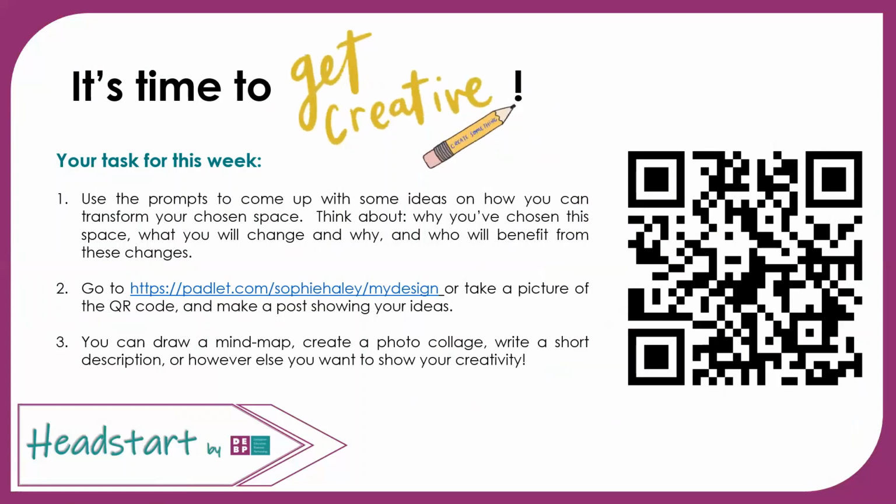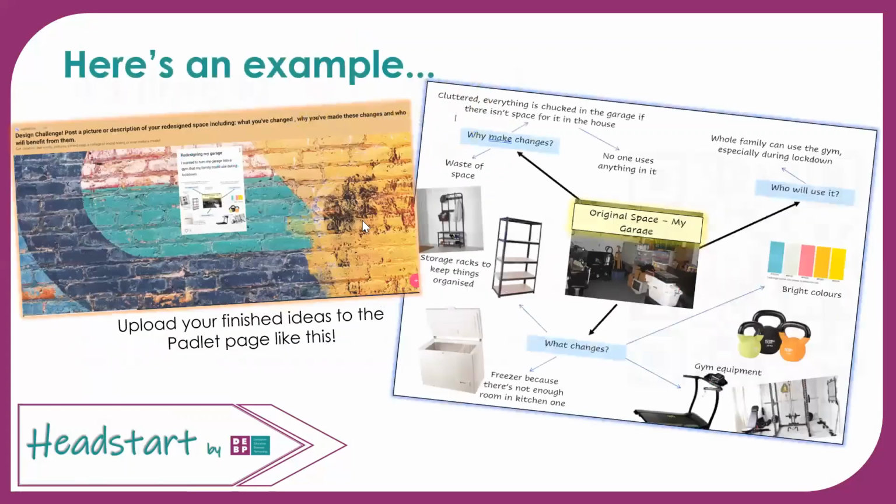Like last week, the way that you complete this task is up to you. You can use a mind map, you can make a collage, you can just write a short description if you prefer to do that. You can make a 3D model. It's up to you. Be as creative as you want. And again, like last week, we want you to put it onto a Padlet page.